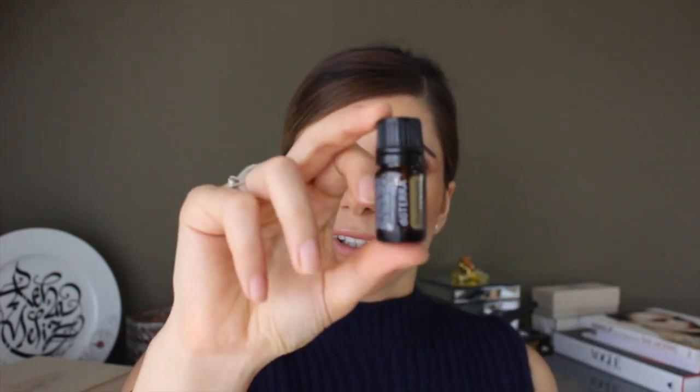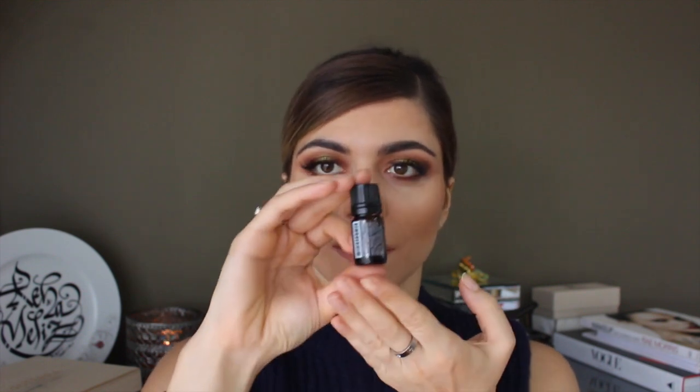And then the fourth one that I'd like to show you guys is sandalwood. So this has been my current favorite fragrance. I've been using this one as a perfume for myself. Sandalwood is quite an expensive ingredient in most fragrances, and it's just really nice to have the essential oil of it. I use this as my fragrance, but I don't even need more than a drop.